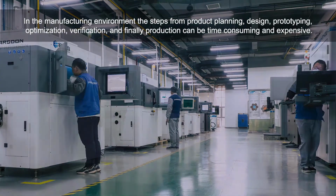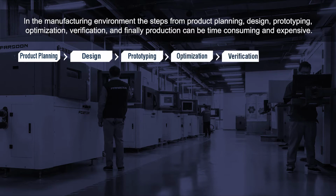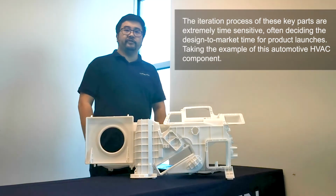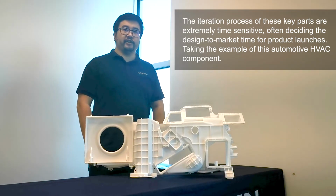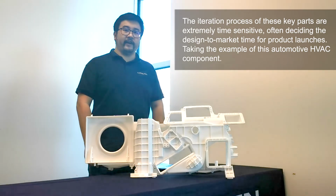cycle. In the manufacturing environment, the steps from product planning, design, prototyping, optimization, verification, and finally production can be time-consuming and expensive, especially for functional parts with complex geometry, large size requirements, or specialized materials, such as adapter pipes, fixtures, and housings. The iteration process for these key components is extremely time-sensitive, often determining the design to production time of product launches. Take, for example, this automotive HVAC component.